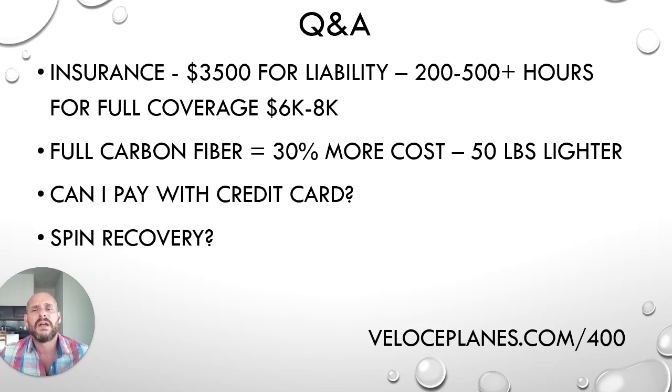So a lot of people ask me, what about insurance? For insurance, it's going to be about $3,500 if you want just liability, right? So it's not going to cover any damage on the plane, but if you crash and something happens, or you bump into a hangar and something happens, that'll cover that type of thing. If you want full coverage insurance, it actually is going to cover the plane. There is a company that's covering it. Right now, I'm currently paying $6,000 a year.